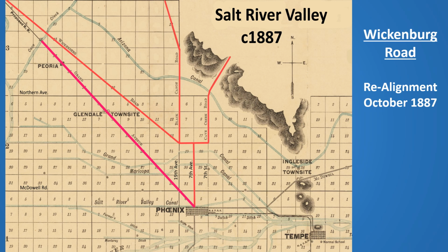Grand Avenue soon became the only angled route on the west side of the valley when the Wickenburg Road was realigned in October 1887 due to erosion. Instead of simply moving the angled road, county supervisors elected to abandon a large section of the Wickenburg west of the Black Canyon and replace it with roads that followed section lines.